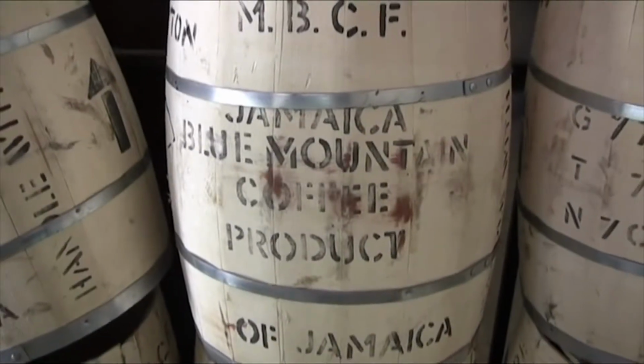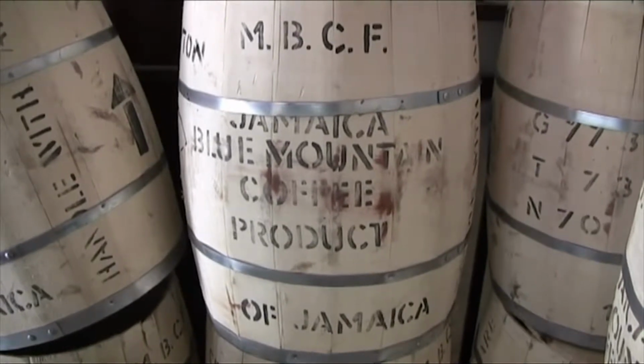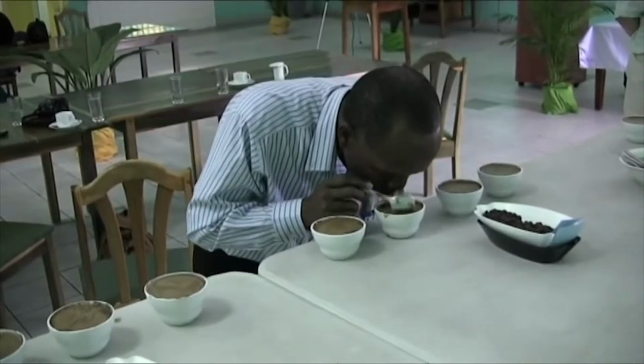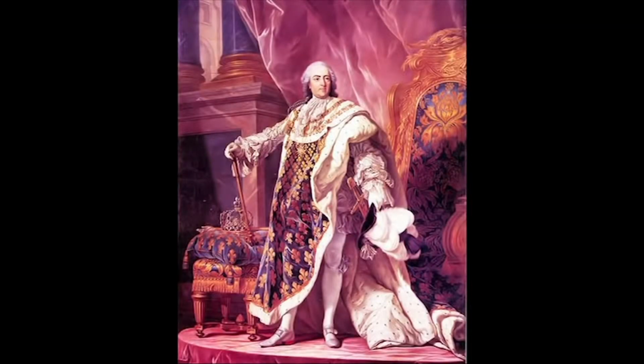Many connoisseurs agree that Jamaica Blue Mountain coffee is one of the world's best. It is a signature elite rare coffee. But what exactly is it? Jamaica Blue Mountain coffee can claim its origins from a decision taken by a French king in the 18th century.